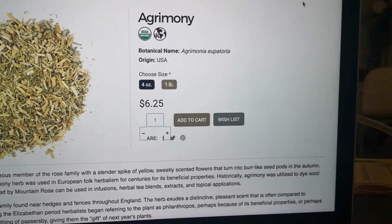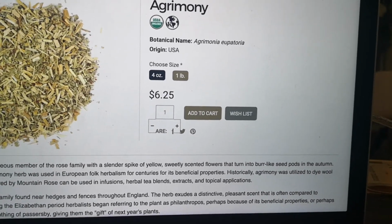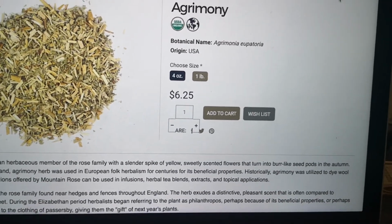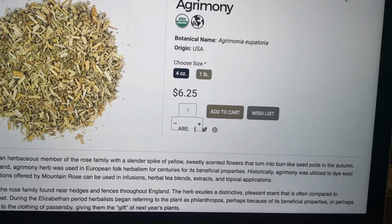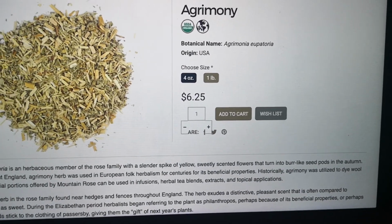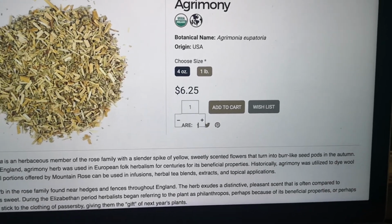Just before we end the video, I want to discuss some words of caution and warnings as well. The herb Agrimony is very estrogenic, and it also can be taken if you are having some digestive discomforts, but you need to avoid taking it if you are suffering from constipation. If you're suffering from constipation, do not take the herb because it will make it much worse.